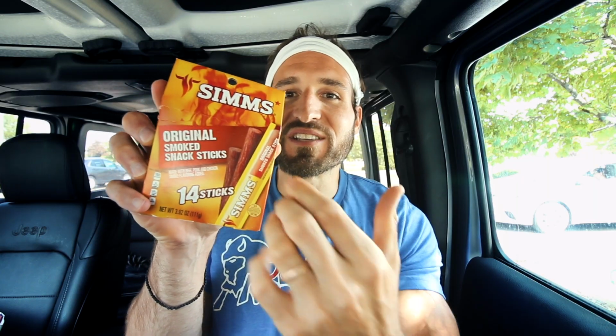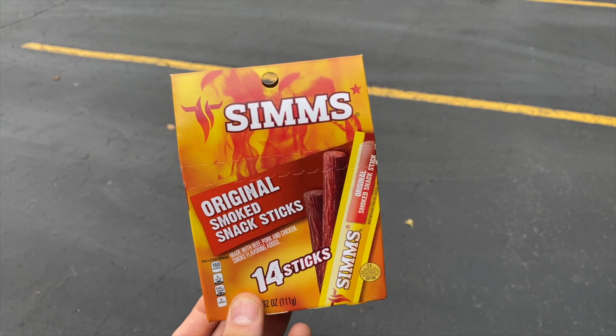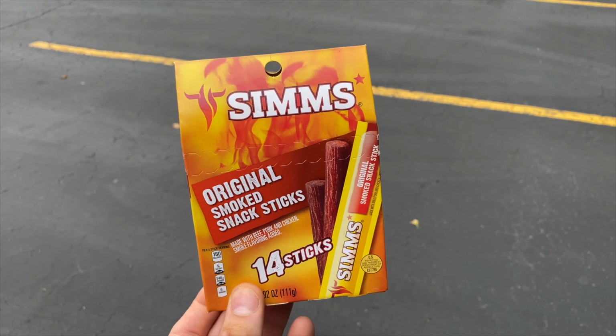Aldi also sells the Sims smoked snack sticks. It's sort of like an Aldi version of a Slim Jim. And these are $2.39 for a 14-pack. Now, a serving of these is 4 sticks, and you can see the box is pretty small, so each one of these sticks is pretty small too. And each stick has a 0.5 gram of carbs. So for every 4 sticks, it's 2 grams of carbs.